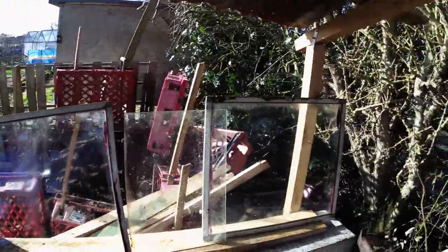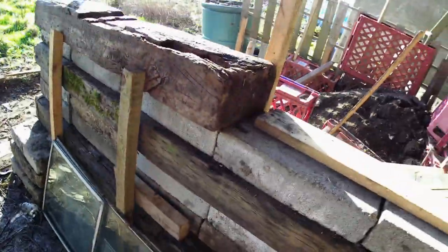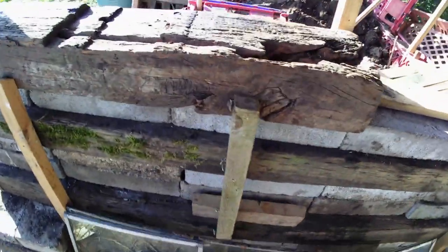I'll review this video and see. Right, time for a quick assessment. The storm's coming within the next 24 hours. Where are my design flaws? What could go wrong? Right, so this wall, solid. No cement, but it's heavy. The wind is never going to blow that over.